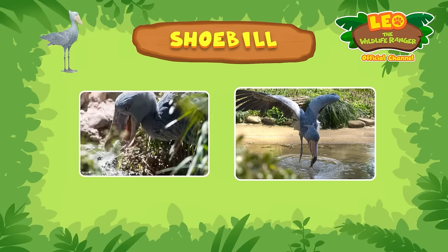It seems like just yesterday when I found Pico as an abandoned egg. He was so small. Huh? Wow! It's raining guavas! Hello, Junior Rangers. Ranger Rocky? What are you doing in the guava tree, Ranger Rocky? I'm collecting guavas for a wildlife research project.